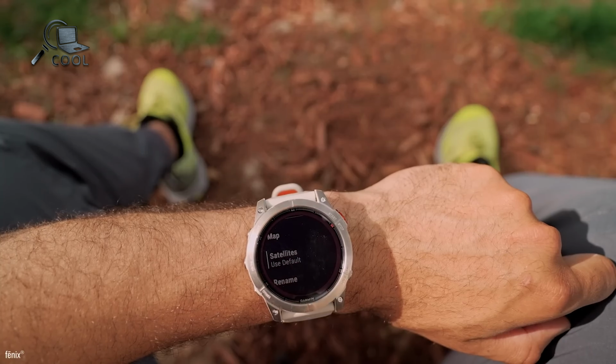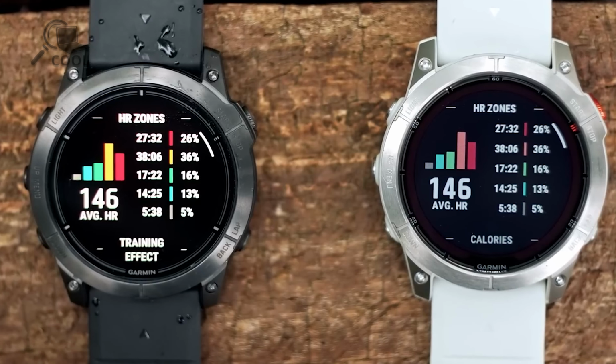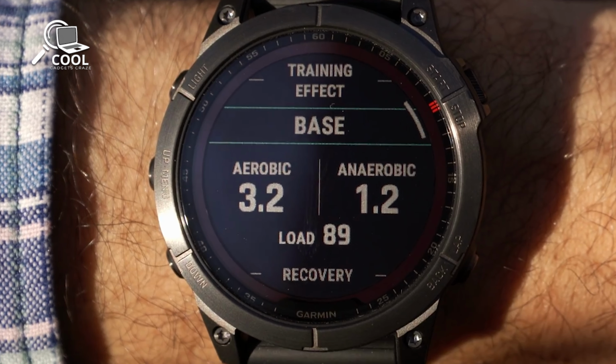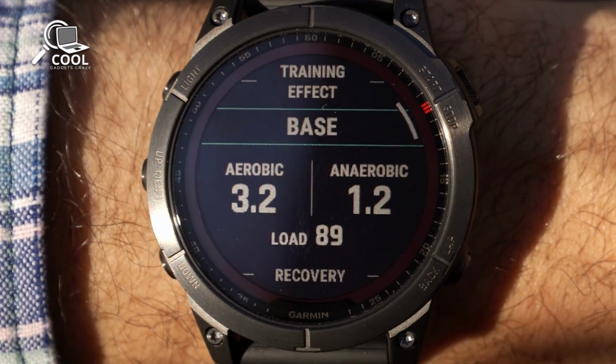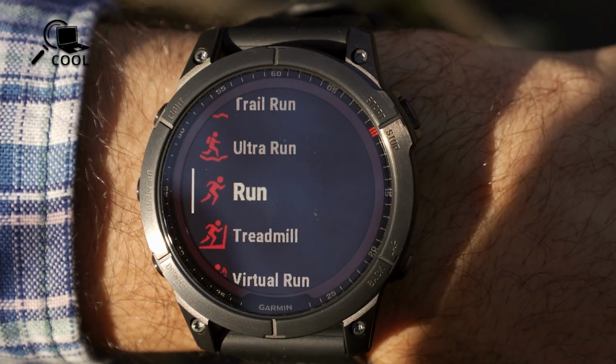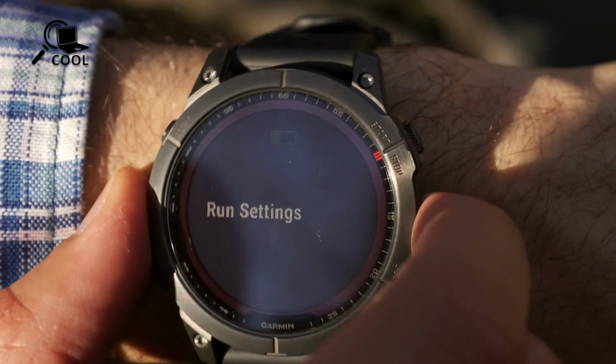Health monitoring could see a big upgrade with the Fenix 8 Pro. Imagine a watch that not only tracks your workouts but also monitors crucial health metrics like blood pressure, glucose levels, and hydration directly from your wrist. For fitness enthusiasts and health-conscious individuals, this could be a game-changer, providing comprehensive insights into how your body responds to different activities.